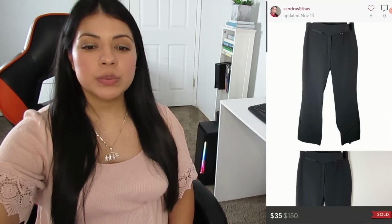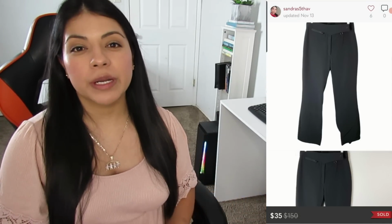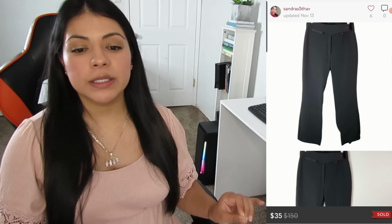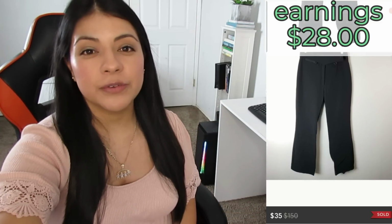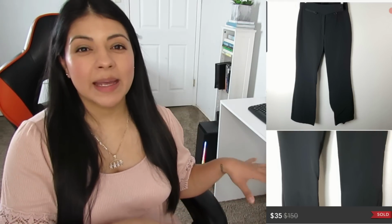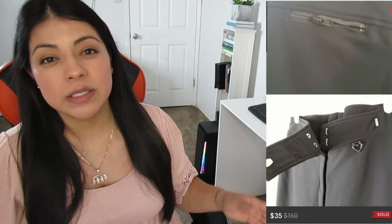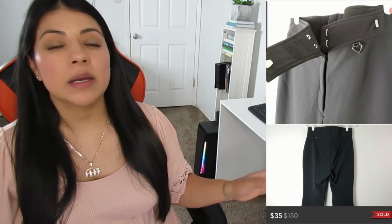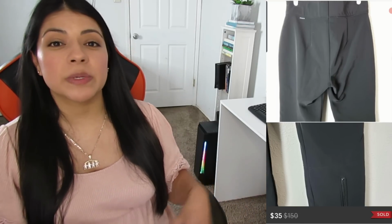Number 2 on Poshmark, we have these Obermeyer skiing black fleece lined snowboarding pants. They sold for $35. Earnings there was $28, and they were listed for 252 days. I listed these pants back in March, so it only makes sense that they sell till now when we're getting into winter. So I'm not writing off this brand altogether just because these pants sold really slowly. I love finding it and picking it up in their ski pants and in their jackets too. I've had very good experience with it in the past, and it's usually very profitable.